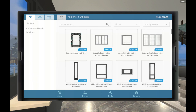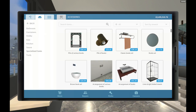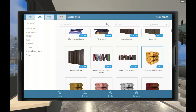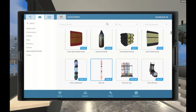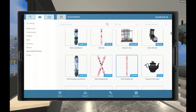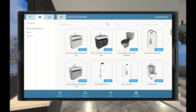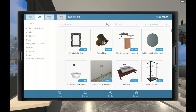I like it or not, but you know, curtains and blinds still same. So in accessories, we have new books, we have new folded towels as well, which, you know, is good. Cyber Fez bottles, Slater skateboard came in the other update. Bathroom fixtures, we have new Cyber Yule dark cabinets, some toilets and everything like that, but nothing really too different, just some cyberpunk stuff. Make your bathroom look a bit more cyberpunky, which is good.